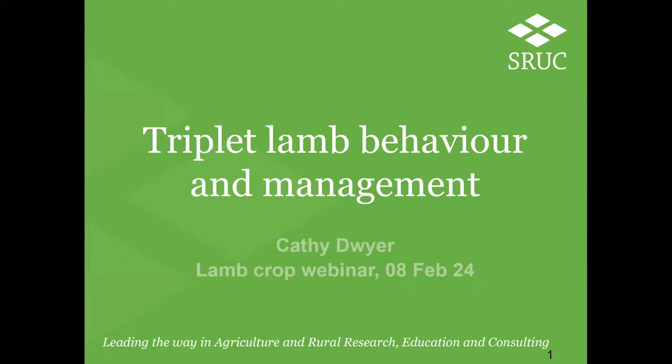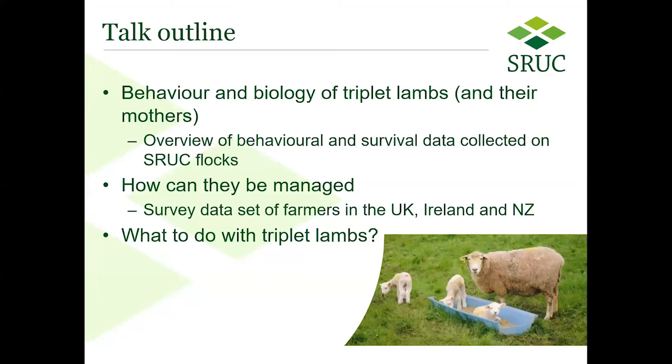As Kirsten said, I'm going to focus on triplet lambs. I'll talk a little bit about the behaviour and biology of triplet lambs, focusing on some of the work that we've been doing here in SRUC over the years. That's also the lambs and their mothers. So thinking about what the ewe has to achieve and how she might do that, as well as the lambs, and thinking about some of the barriers or opportunities to improve their survival.